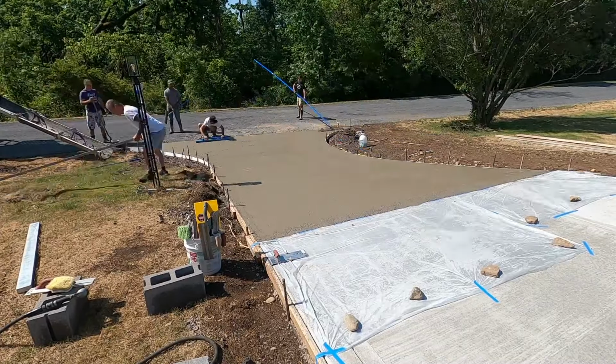Got that all done and bull floated. That was an absolute pain to bull float with how freaking steep it was. Now we're back here. Gotta do this by wheelbarrows. So, going back here.